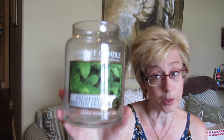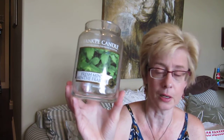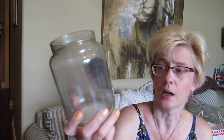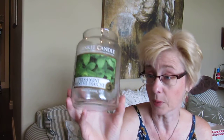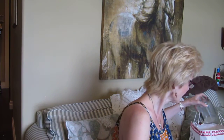The tarts do quite well though. I do have a backup of this. It's probably one of the best kind of fresh, true mint smells. Yankee really hit it out of the park with this one. So it actually would be a repurchase. I think it's retired, but they bring it out as a treasure once in a while. That's it for the candles.